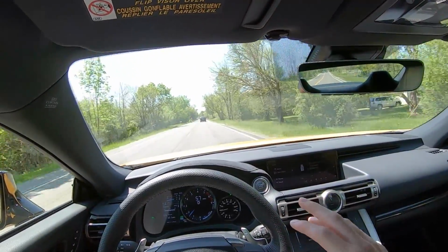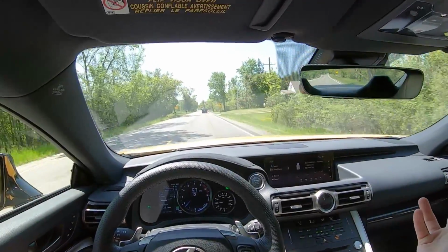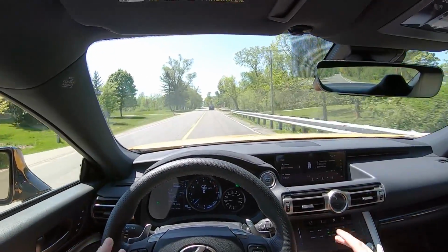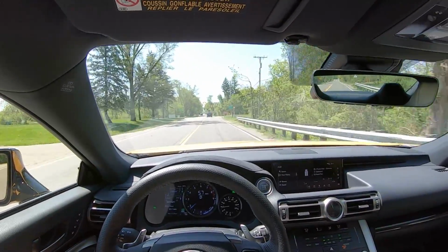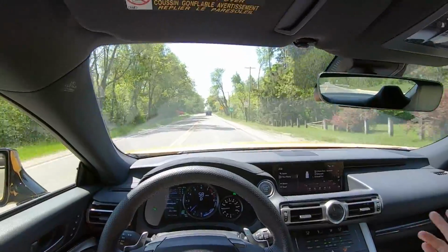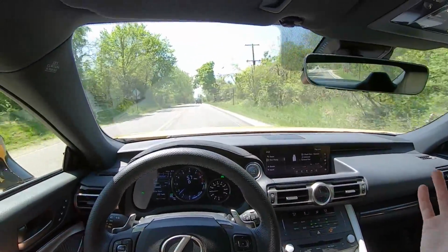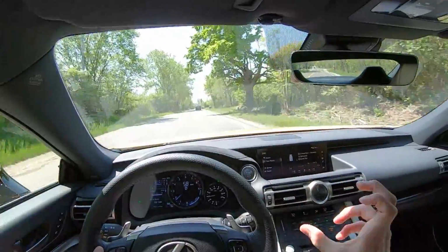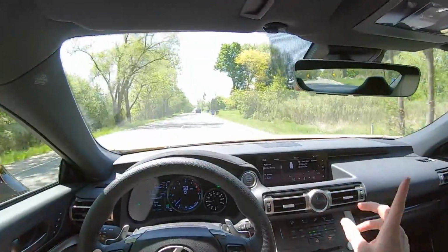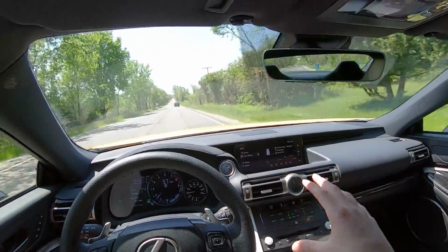So all things considered, objectively speaking, what would I rate this Mark Levinson system in the RCF? I'd give it about a 7.5. It sounds pretty darn good. It's not nearly in the same league as the Mark Levinson from the Lexus GX460 that we tested recently. And I've heard definitely other systems that are better, but when you get it dialed in just right, it is pretty good.